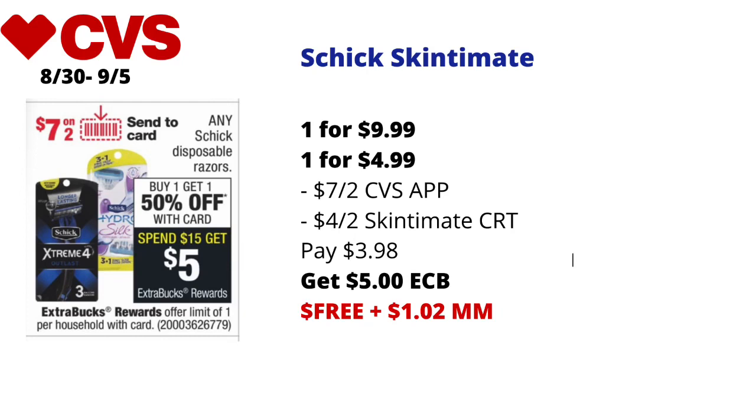That's $7 off two. And also, if you have a $4 off two Skintimate CRT included, you'll pay $3.98 at the register, but you'll get back $5 in ECBs, making the final cost free, plus $1.02 moneymaker. And if you have a $3 off $12 shave CRT, it could be a freebie and a $4.02 moneymaker.